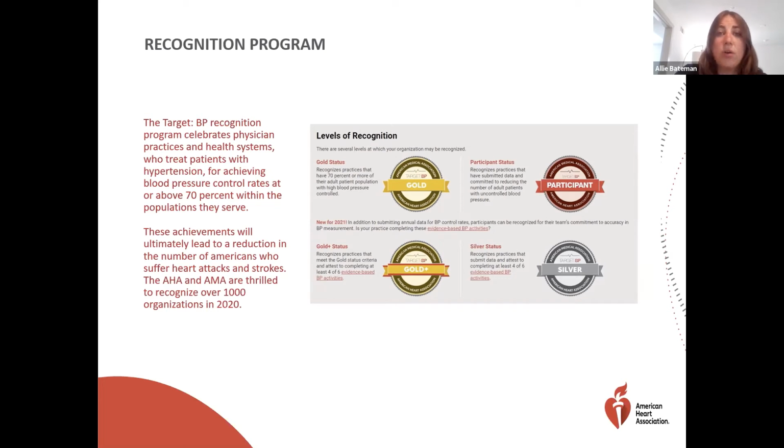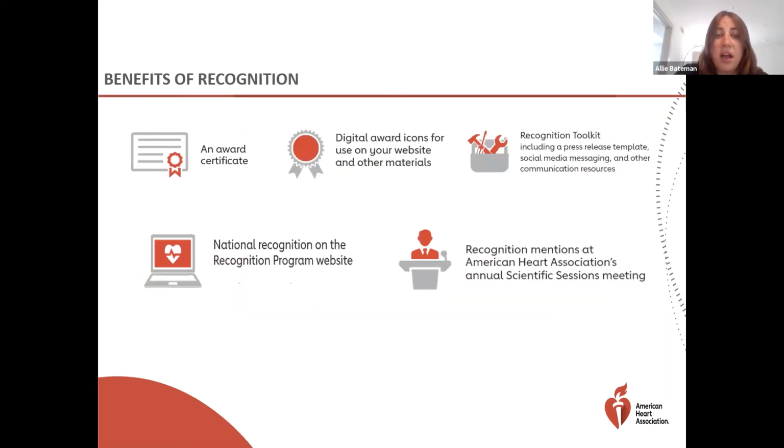So just to see how dedicated healthcare organizations across the country are to keeping their patients' blood pressure under control is truly amazing. And the recognition program is a way to talk about that and something to be proud in. So we really take pride in those health systems that choose to participate, and we love to give out recognition and give credit where credit is due. So a couple benefits of being recognized. Once you get your submission status of the year, you're given a certificate based on where you fall in the quadrant. Digital award icons are gifted to those who are given an award status.